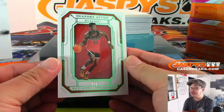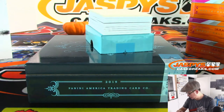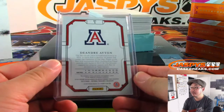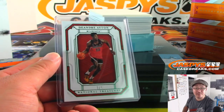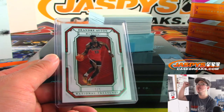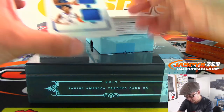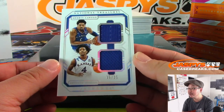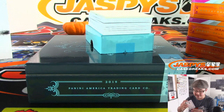We're starting off with a train whistle. DeAndre Ayton, 3 out of 5. Brad with number 3. There she is, Rex. All right, Brad. All aboard the Big Hit Express. Woo woo! We got a dual relic here. That's Dedrick Lawson. And down here, Devontae Graham, 5 out of 25. Peter with number 5.